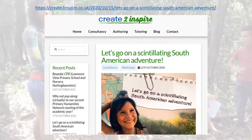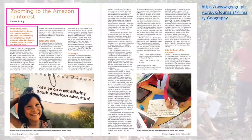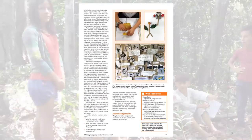So you can see a blog post report from that first event on the 15th of October, 2020. And I was then asked if I would write an article for the Geographical Association's Primary Geography Journal. And so this is in the summer edition, and it's got a link to what we did and some web resources and things that you might find useful too.